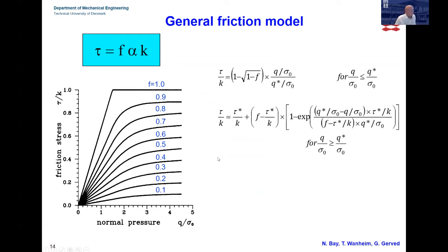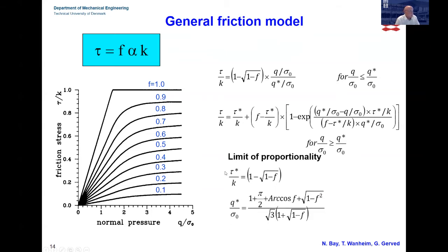We have set these curves on a mathematical formula. At low normal pressures, of course, we have proportionality between tau and q, when q is less than the limit of proportionality in normal pressure. At higher normal pressures, tau equals an exponential function of q, in which q star and the limit of proportionality in tau star also are involved. And these limits are easily calculated using slipline theory. Here we have tau star over k as a function of f, and q star over the flow stress as a function of f.